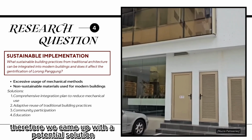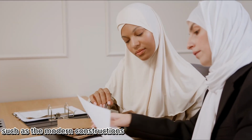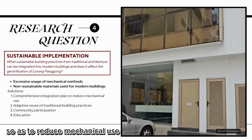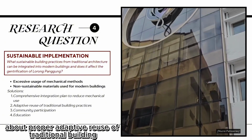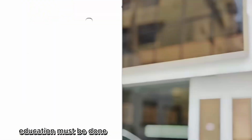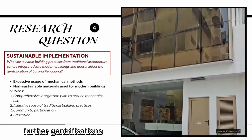Therefore, we came up with a potential solution, such as the modern constructions should include a comprehensive integration plan so as to reduce mechanical use. Practices about proper adaptive reuse of traditional building with the help of community participation and education must be done for an effective solution to avoid further gentrifications.